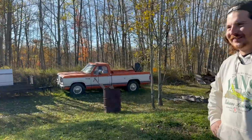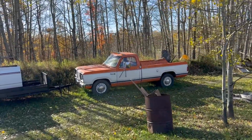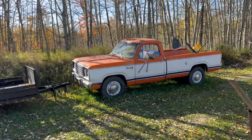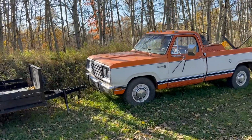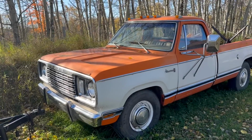But hey, we got a better view of... This is your friend's truck? Yeah, this is Landon's truck. I learned to drive in a truck just like this. Well, it wasn't orange and it was silver, but my grandpa had one of these. But he had the big ram hood ornament on the front. Oh yeah, I love that hood ornament.